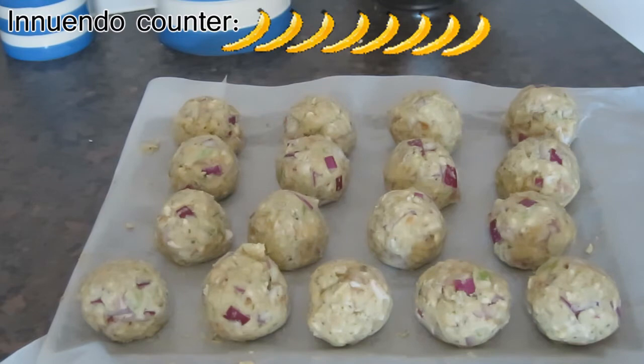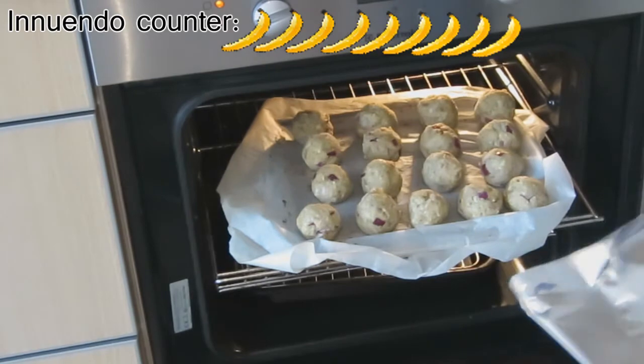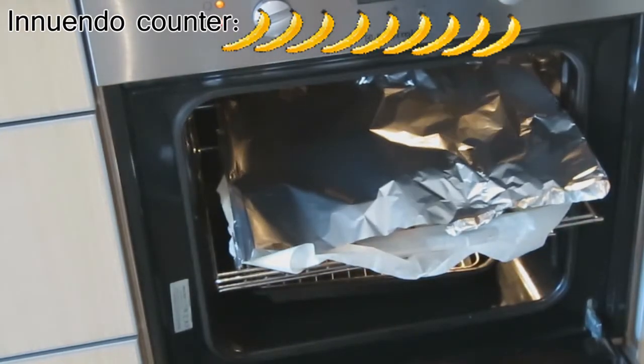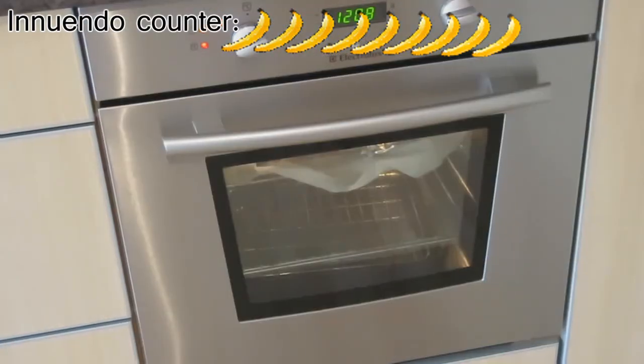So you're actually only going to need 12, which is 3 for each bowl of soup, but you're probably going to end up with extra. I ended up with about 17. So the extra balls you can just shove in your mouth. Then you're going to pop these in the oven for half an hour, and for the first 20 minutes just put some tin foil over the top so they don't dry out too much. Then you can get started on the soup.